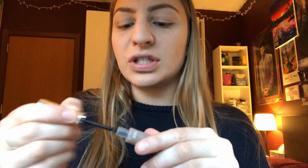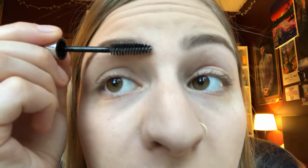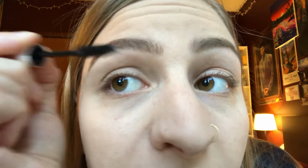It's a clear brow gel. And I just run it through my brows, lifting up the hairs. I kind of like them going upwards a little. This really just also helps keep them in place.